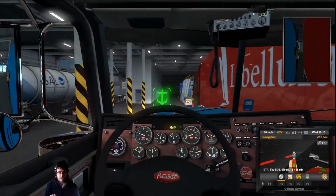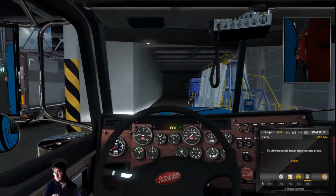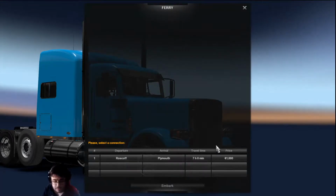See how we go with this 44-ton trailer towing it. At the same time, it is 44.0 tons of an asphalt miller. So this is going to be interesting. So obviously we're going to Plymouth, just wait for the game to load and do its fee, and then we will get going. €1,000 that's going to cost, which is completely cool.